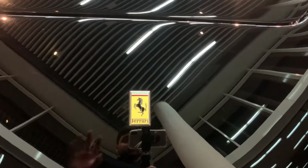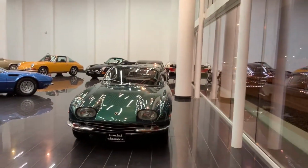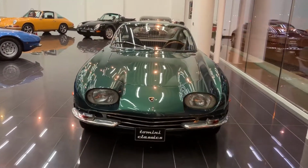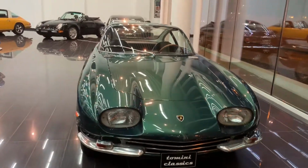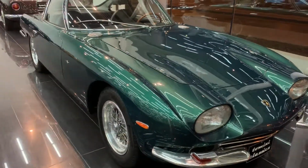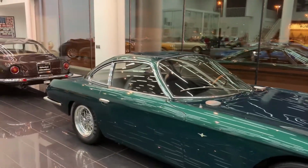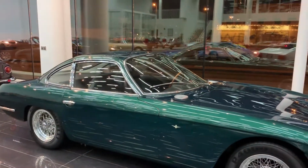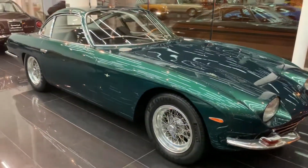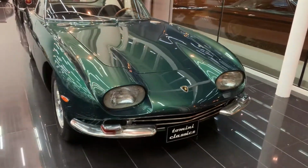From an Italian horse onto the Italian bull. This is a 1966 Lamborghini 350 GT. This is the beginning, the juvenile of Ferruccio Lamborghini's cars. Now let's just take a look at it, and how different is it from Ferraris, and most importantly, how different is it from the Lamborghinis that we have today.